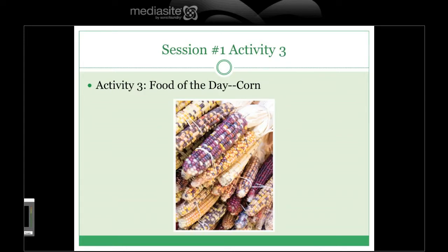The food of the day is corn. Notice that you have a script to work with that has questions to ask the children. You will hold up a fresh ear of corn with the husk, point out vegetables to the children using the My Plate placemat, and use the picture card.